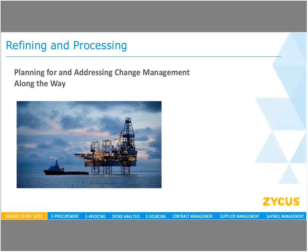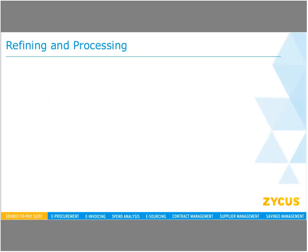So you have a project plan. You've got a prioritized schedule of a phased implementation and rollout. It's important as well to deal with the inevitability of change management when you're talking about a transformation that's going to change processes, it's going to change technology. It's also going to change behaviors. And planning for and addressing change management along the way is an important refinement in our process.